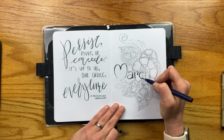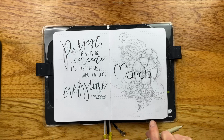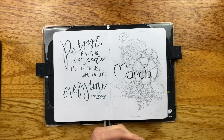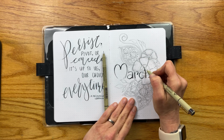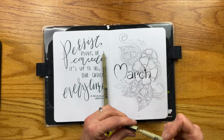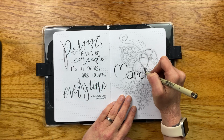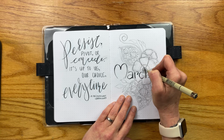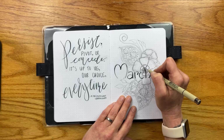This is my monthly title page, as you can see, and I drew out the word March in my brush pen, and now I'm trying to figure out which Micron pen would fit in the little tiny spots, and I'm not going to overlap certain areas. It took me a little while to figure that out, but then I'm going to go ahead and trace everything out.